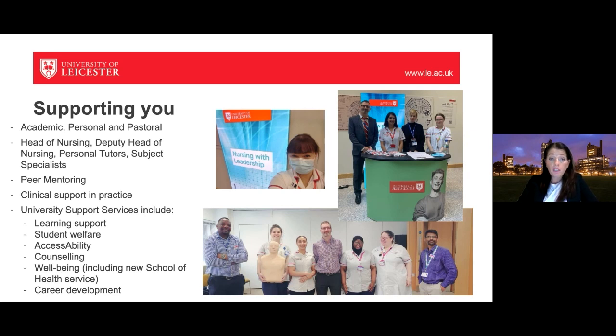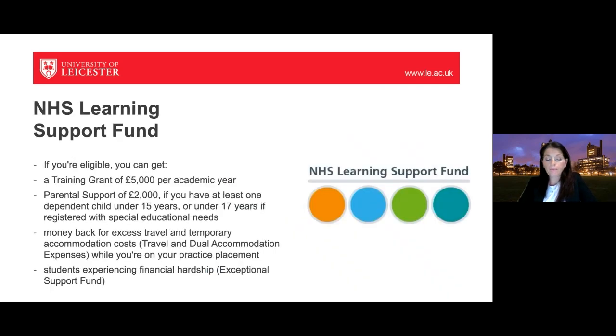There's also university support service. You know, we've got the fantastic student union. We've also got learning support, student welfare, accessibility, where if you feel that maybe you're struggling with your learning, you can go and see accessibility. They can offer you support. There's counselling services, wellbeing services, and there's career development as well. So things like when you're ready to start thinking about your career, you can get some support there.